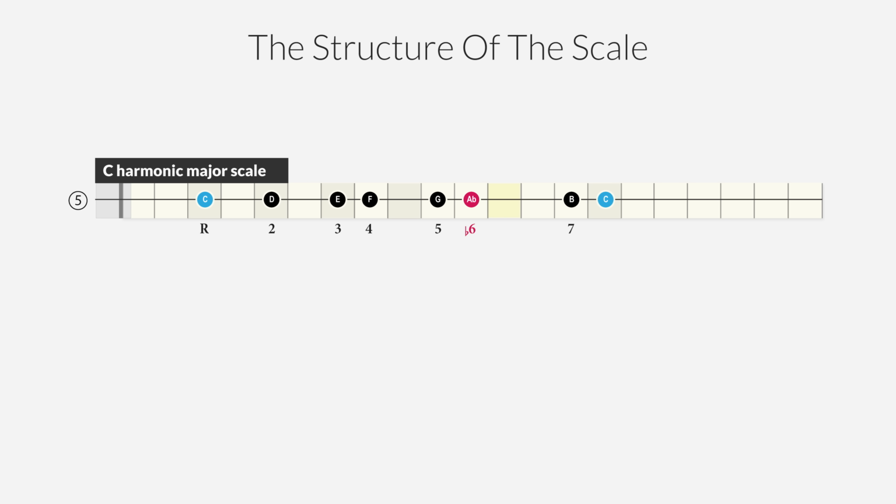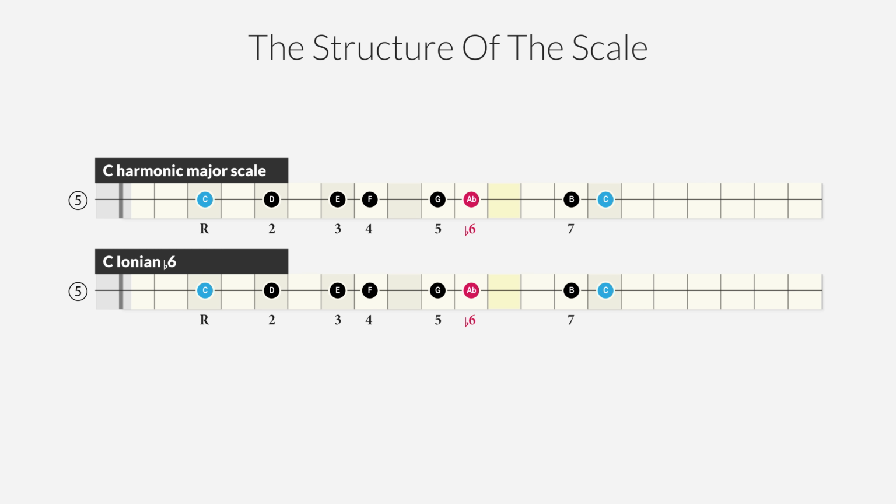Now, because of the structure, a major scale with a minor 6th degree, the scale is also called the Ionian flat 6 scale. Now let's listen to the sound of this harmonic major scale.